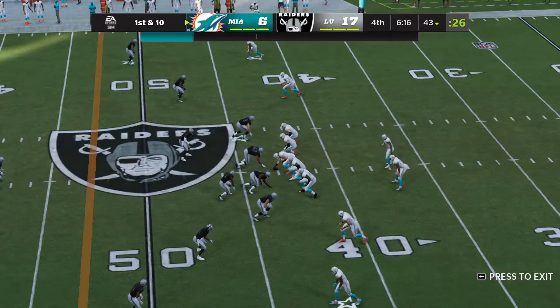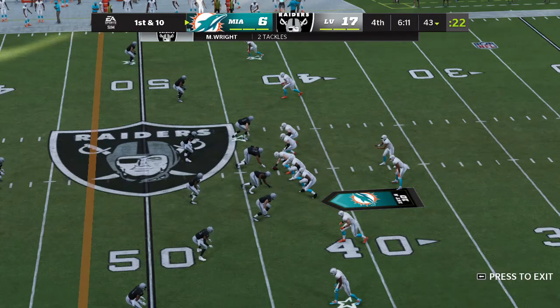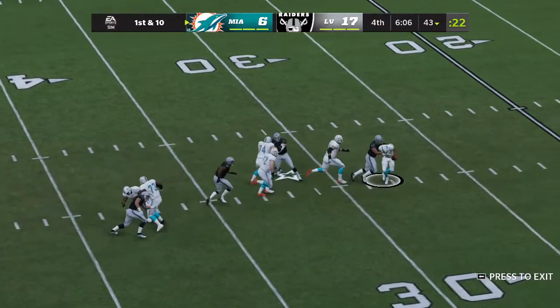This possession means so much for them. They've got to focus on this drive and find a way to make this a one-possession game. Yes. Got to get a score. Yeah, so good with a field goal. Don't necessarily need a touchdown. Oh, he stays up.